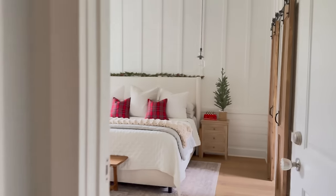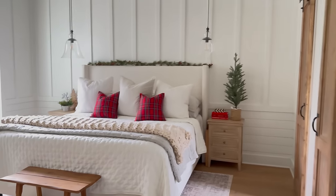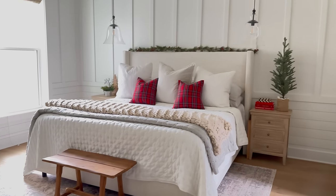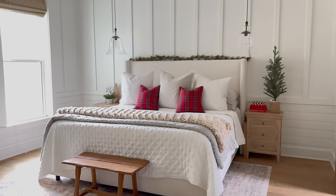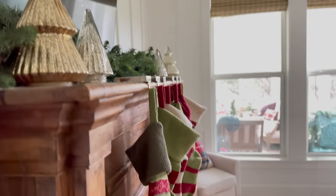I did add a few little Christmas touches to the bedroom as well. Some little items on the nightstands, and I swapped out a few pillow covers for some more Christmassy ones.